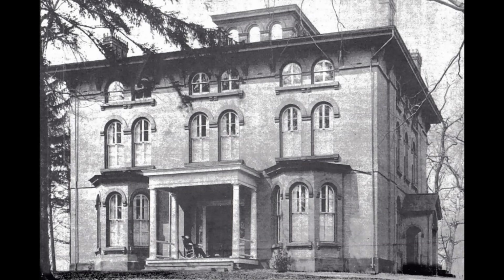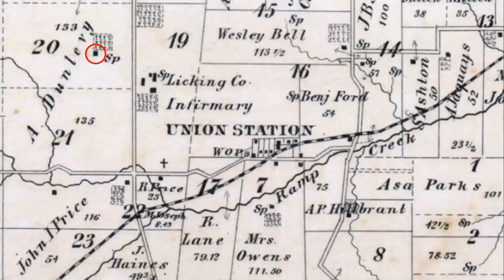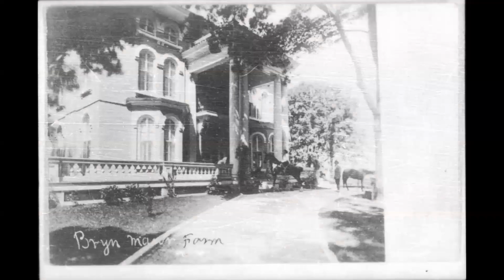So many of you might remember it when it was a restaurant. Now it's a private residence, and I believe they also do events and things. Here you can see the house in the red circle, and then Union Station. So close enough that Elias could look and see the trains coming. Eventually, the tall portico was built on the front, which is still there.